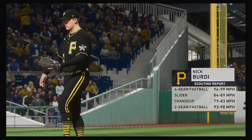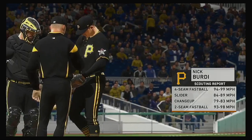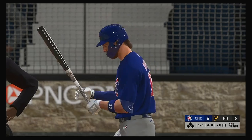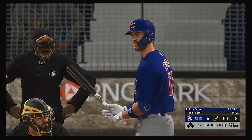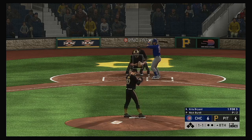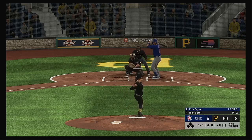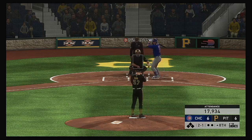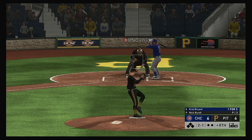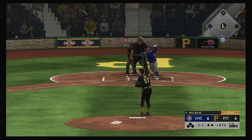Nick Burdi has been summoned from the bullpen as he'll do so to start the eighth. Number 57. All set for the start of the inning. Striding into the box, Chris Bryant. He had that big three-run homer in his last appearance. The last at-bat, Matty B, we heard this guy's a good fastball hitter. He got a fastball and didn't miss it. We'll see if they pitch him a little bit differently this time and mix in some off-speed pitches.